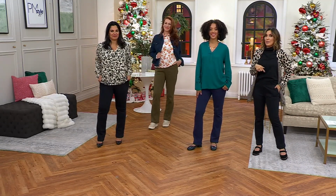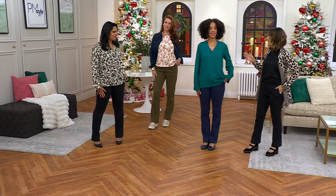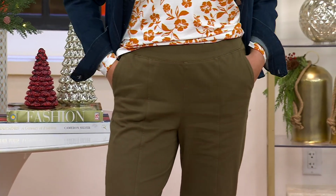Yes. And then I'm in the extra extra small. I went with the petite because I'm 5'2.5". Blair is 5'7" in the extra small. She too went with the regular. And then did you go tall? I did. Yay! And then Ellen at 5'10" went with the tall inseam and wears the medium.